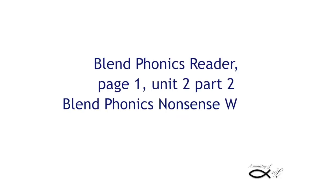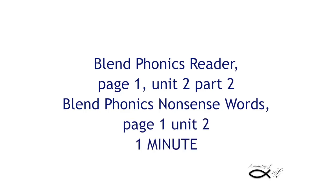Now you try. In, vim. Vim means energy. It's often used in the phrase vim and vigor. Now, we're going to work in small groups. Get out blend phonics. We're going to work on the mixed short sounds of A and I. Keep your blend phonics open and ready to go throughout this lesson.